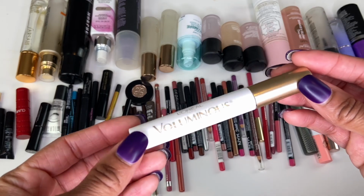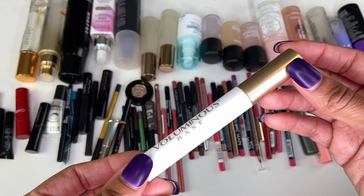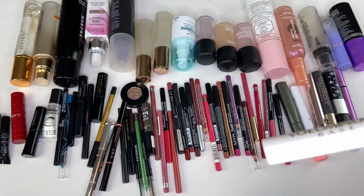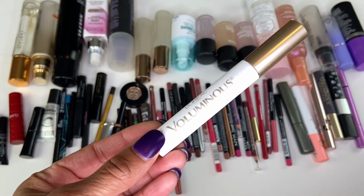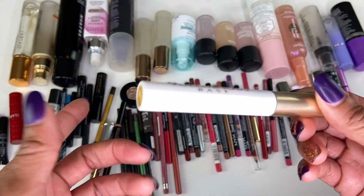I have the L'Oreal Voluminous Lash Primer. So this year I started using a lash primer and absolutely will not do my lashes without one. I mean, it really does amp up the volume, amp up the length of your lashes. So I recommend a lash primer, hands down. This one I am going to declutter because I pretty much finished this.